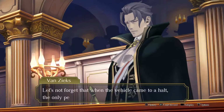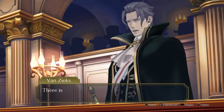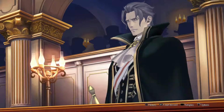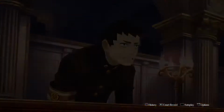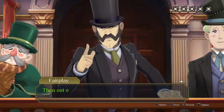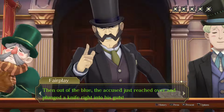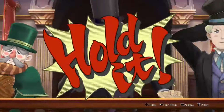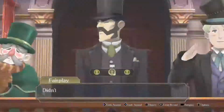Let's not forget that when the vehicle came to a halt, the only people inside the enclosed cabin were the deceased Mr. Mason and Mr. McGilded. There's no room for doubt here. I really wish there was. Then out of the blue, the accused just reached over and plunged the knife right into his guts. Hold it! You actually saw the exact moment it happened?